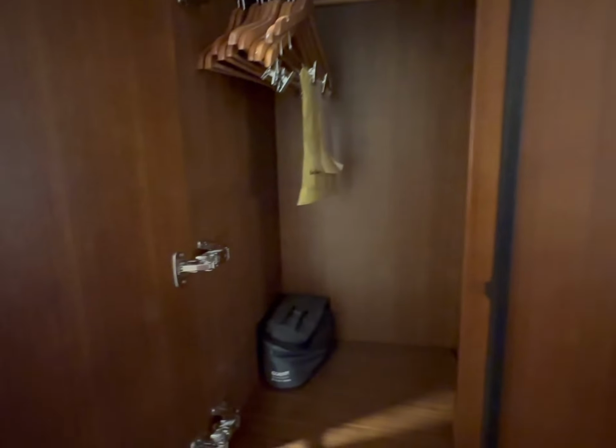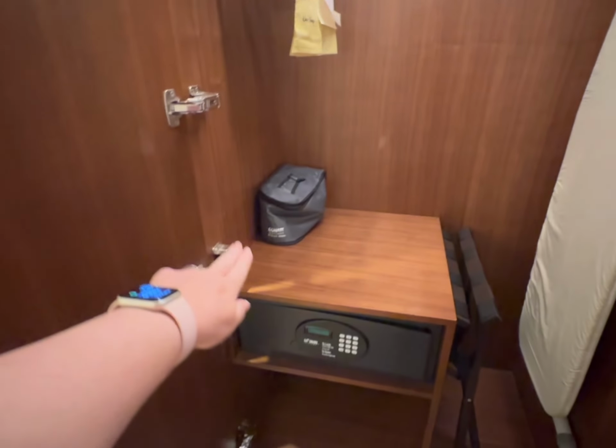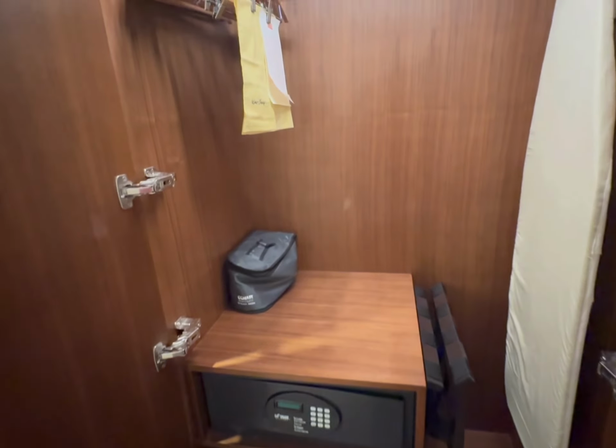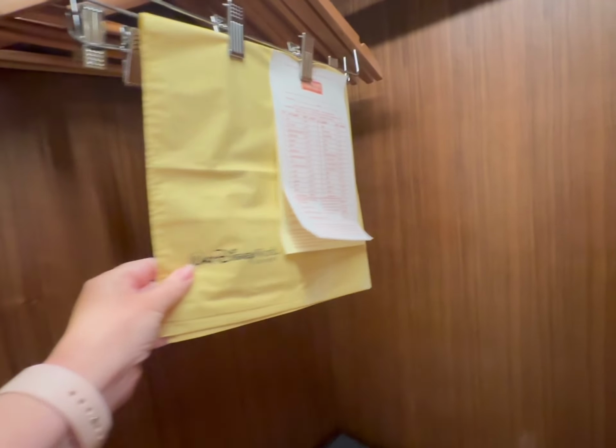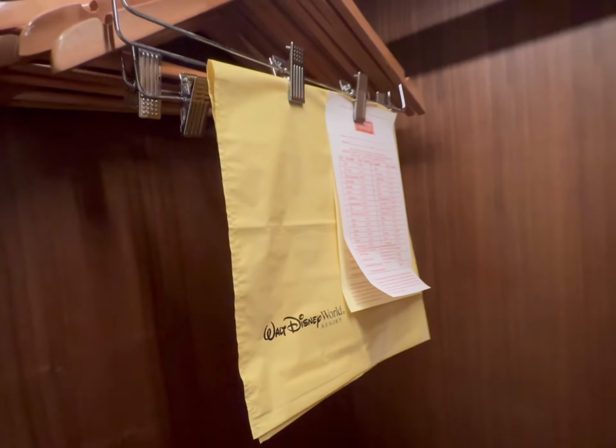Over here we have closet, extra pillow and blanket. We have our steam iron, our DigiSafe. If you want to have some things laundered, you are welcome to do that. They have a valet service. You can have it out by 8:30.